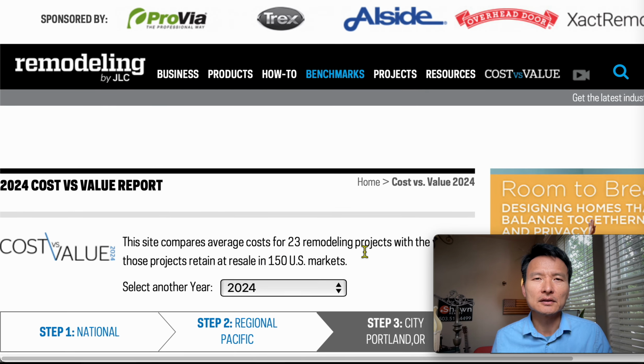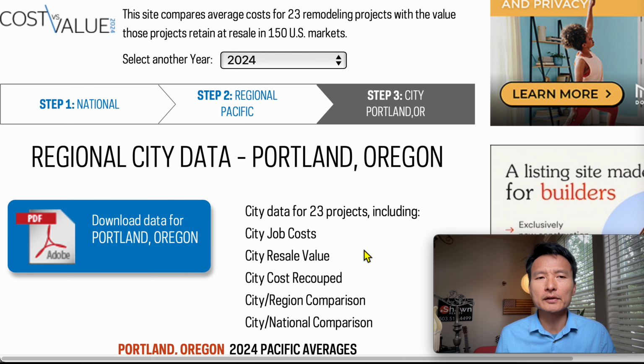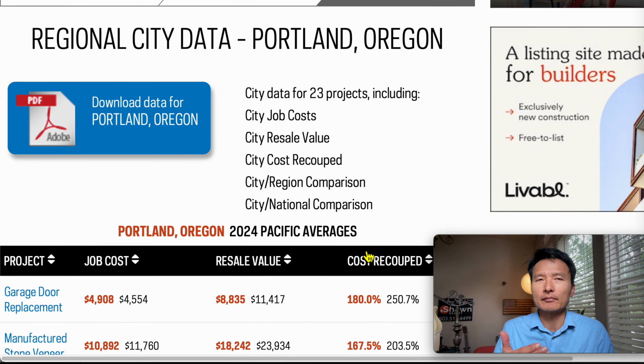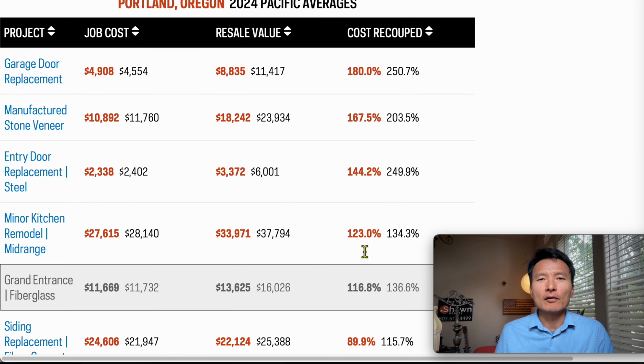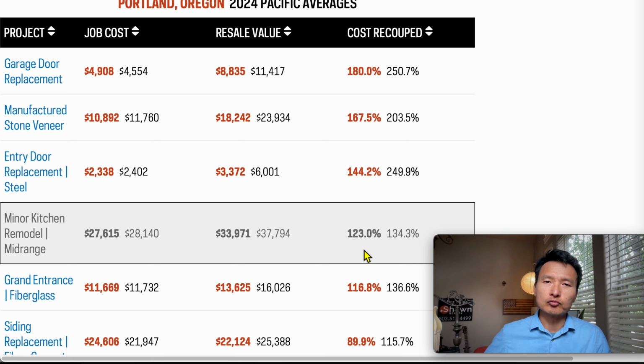It's called remodeling.hw.net. It's by the Remodeling by JLC. I haven't vetted them. I'm not affiliated with them. I don't get paid or anything like that. I just wanted to share the Portland, Oregon, the regional data so you can have some reference point.